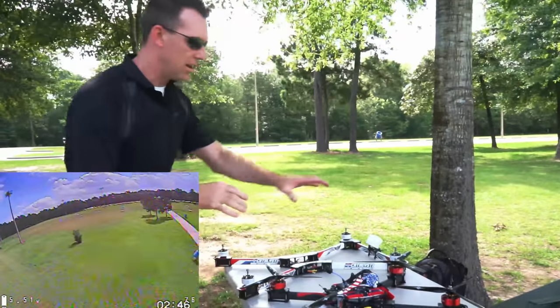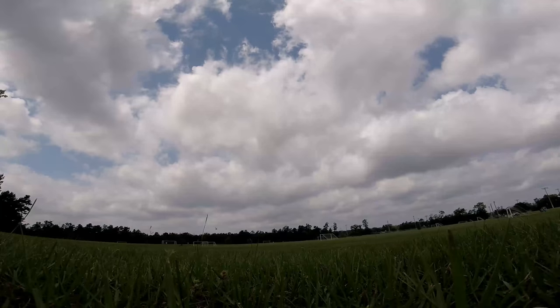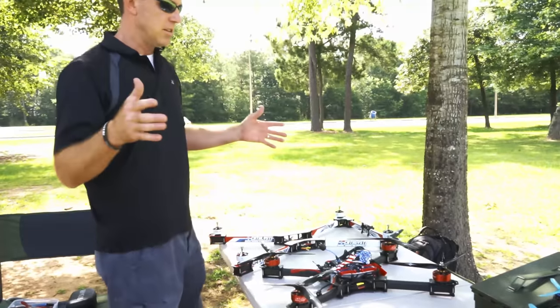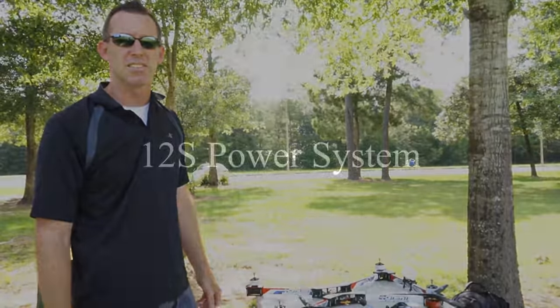I believe that Beast Class with a 13-inch prop is just as visible to a spectator as this guy right here. The advantage of this is the performance is worlds better. It just performs on a different level compared to this size. That sums up what Beast Class is.